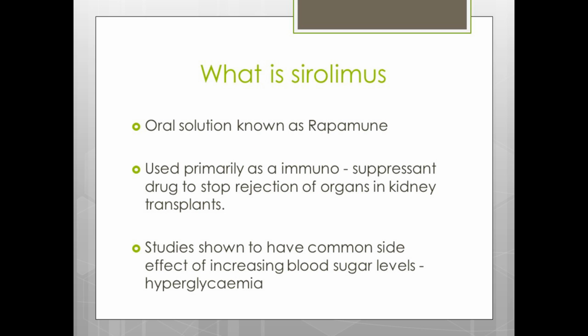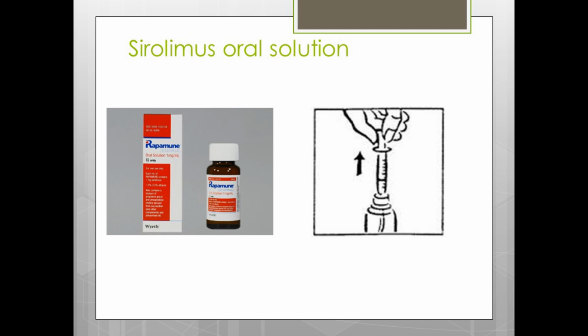This is a bit about Sirolimus. It's an oral solution known as repurposing. It's used primarily as an immunosuppressant drug to stop the rejection of organ and kidney transplants. Studies have shown it to have a common side effect of increasing blood sugar levels, so it counteracts what HI does, so it actually leaves them in a normal sort of blood sugar zone. This is the bottle of it that we give Scarlett, so you draw it up with a syringe, and Scarlett currently has 1 ml twice a day, so it's not a bit of an undertaking. She's got a gastrostomy, so we just give it into the gastrostomy and give it a flush.